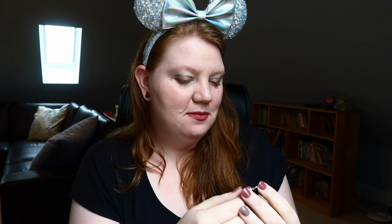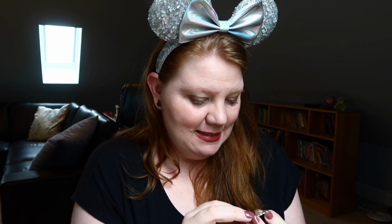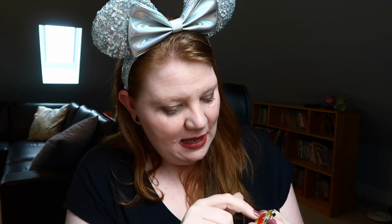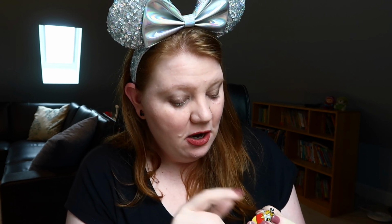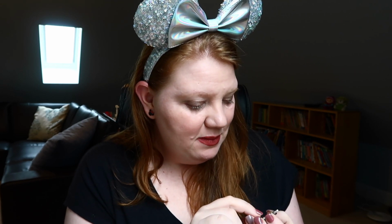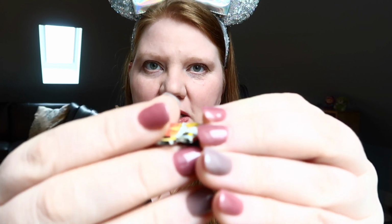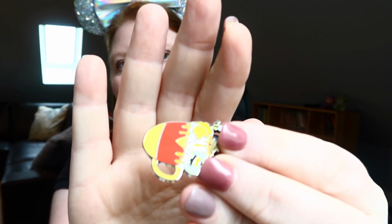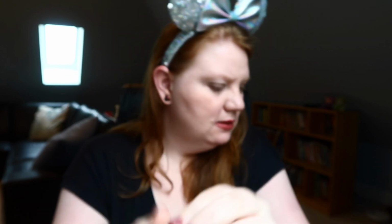Maybe this is someone trying to send me a sign that I should start collecting Winnie the Pooh. It is really nice. It has a little bee in here and a honeycomb, and of course you have the classic Winnie the Pooh colors. And the little bumblebee is super cute. I am a little disappointed that I can see the brush strokes through this. I don't know if I can show you that. But usually you can't see the brush strokes.